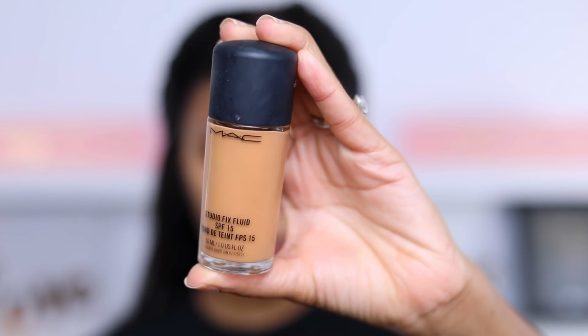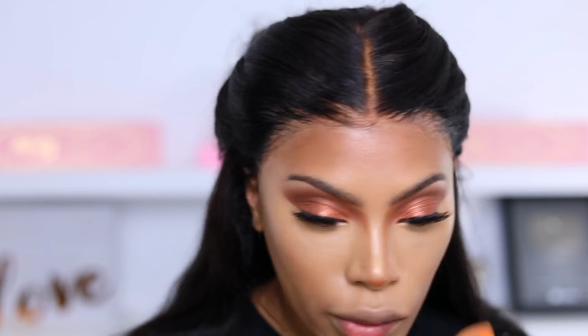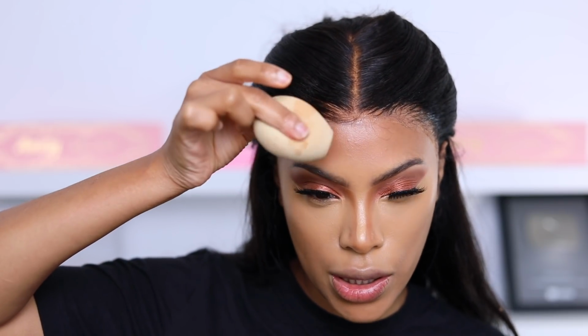Now I'm gonna go ahead and apply my foundation. I'm using the MAC Studio Fix Fluid in the shade NC44. I'm gonna be applying that foundation mainly in the areas that I don't have foundation already. Okay, so now I'm gonna go ahead and take this little sponge right here. This is, I think it's by Fenty Beauty, I think.